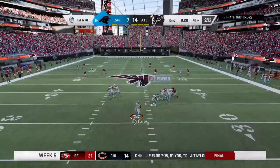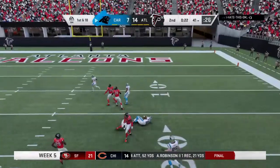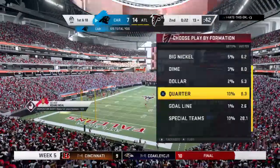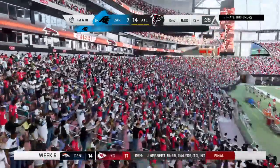They'll look to throw here on 1st down. He's going to go for a big play downfield. That's caught inside the 20. Now the Panthers going to signal for their 3rd and final timeout, as it comes with 22 seconds to go here in half number 1.